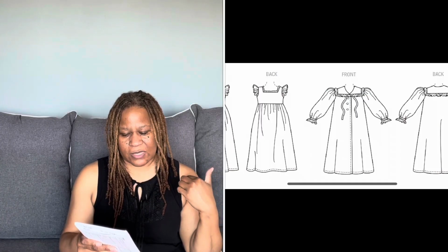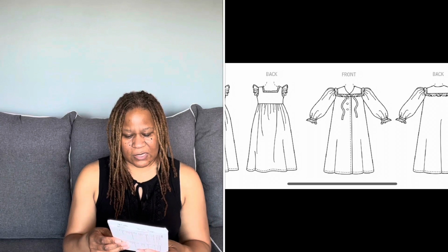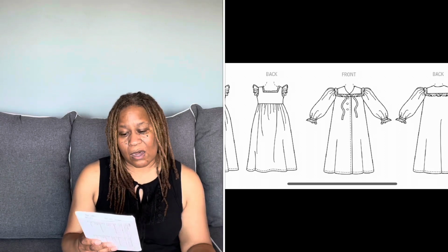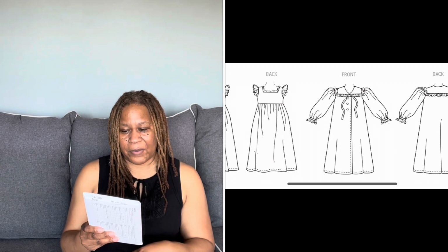I think this is so cute. I do like the ruffles here at the top. I like the way the cuff or the sleeve is there. Obviously it's long. It has ties at the top. There's a couple buttons there, so I have to figure out what closures I actually want with it. And it may just be the tie at the top and it's just something that's loose.